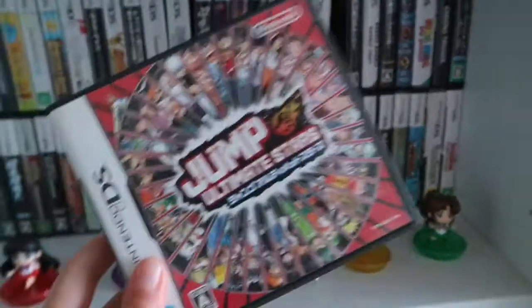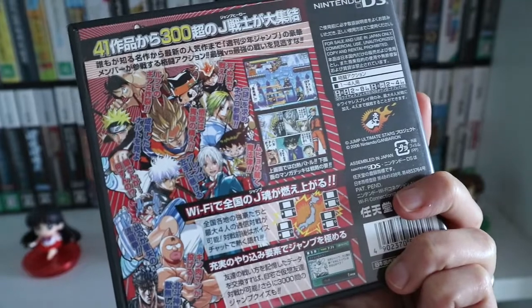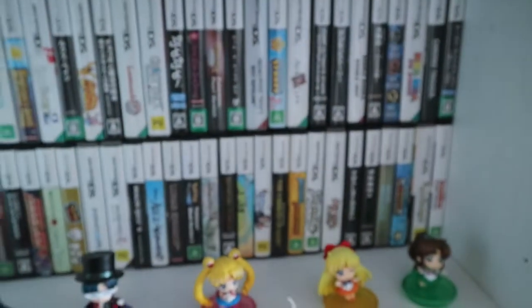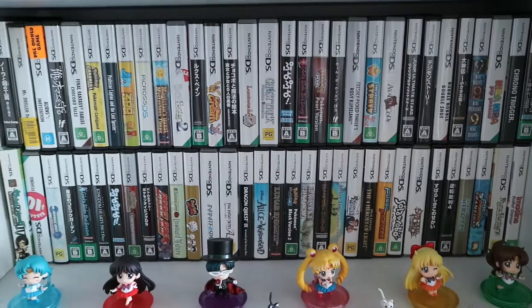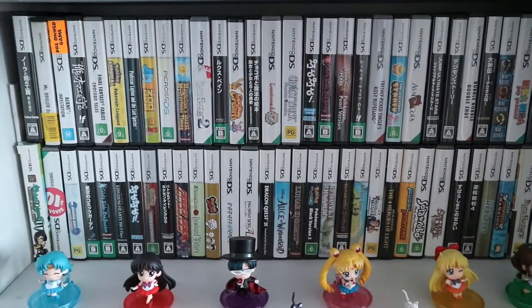And then this one, Jump Ultimate Stars, I got in Brisbane at a rummage sale type thing, and it was only $5. It's like a fighting game featuring Shonen Jump characters. So that was a cool find. I was really happy to get that. Let's see, what else shall I show you?